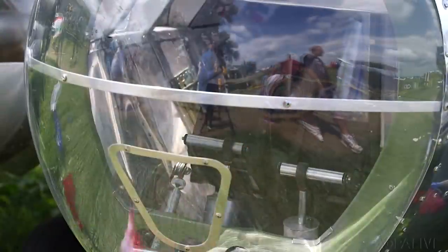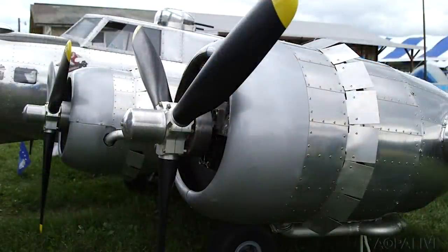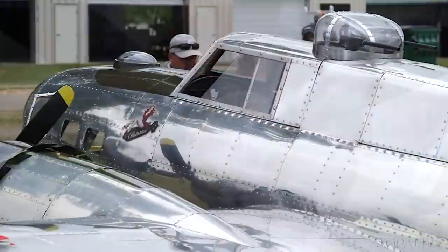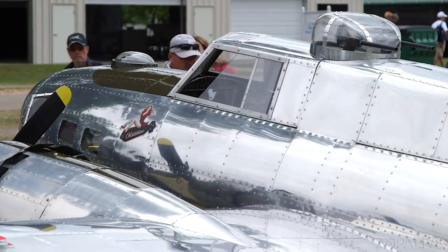Bally took the designs from a smaller RC B-17 and scaled them up. He used four Heath engines to power the airplane, and everything is to scale except the pilot. Bally ran into a number of design challenges along the way, but he never gave up. It was a lot of years of a lot of fun. I never wanted to quit.